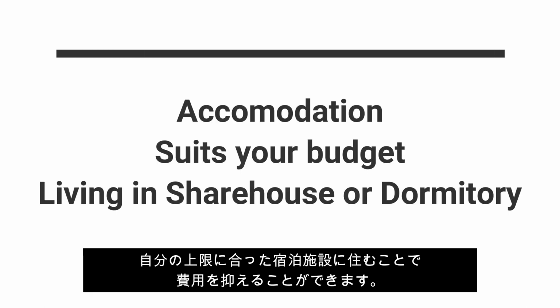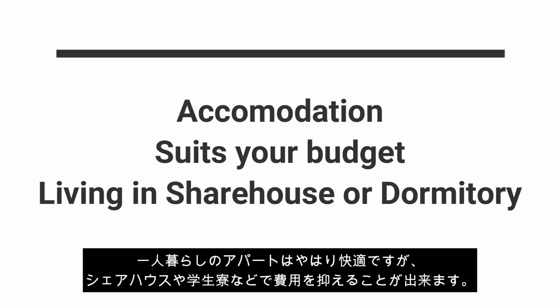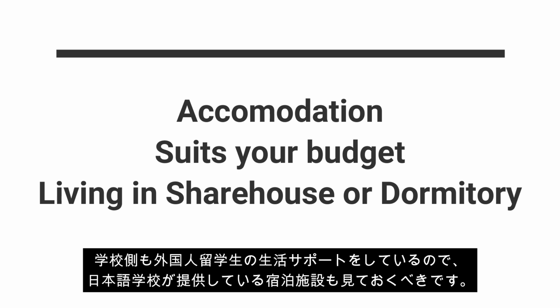Another way to cut back on your expenses is by choosing accommodation that suits your budget. Instead of renting a private room or apartment unit, you can select shared dormitories offered by the school. Some language schools do offer accommodation, so you had better check it out.